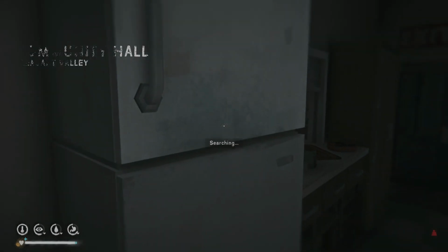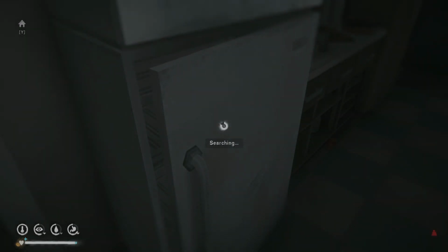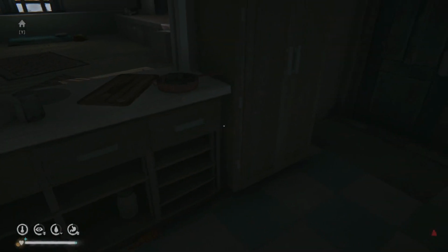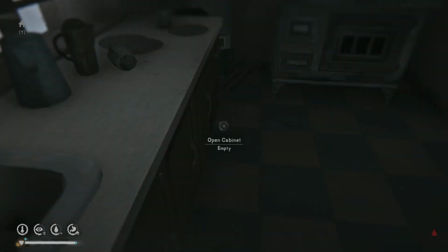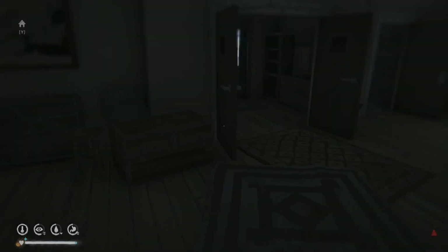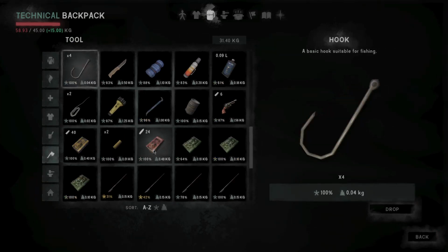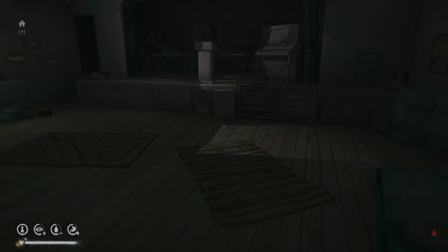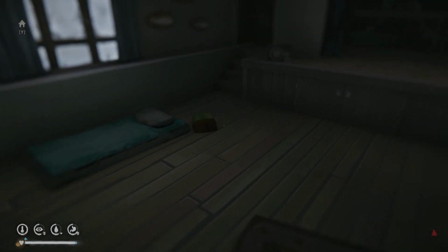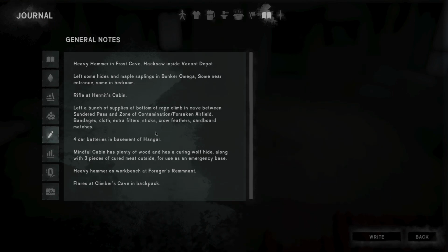Alright, I'll just... Are they not searching this place? What? Oh, we can cook. It's a heavy old fish. Alright. Yeah, we'll cook the fish, I guess. Anyway, I'm gonna drop the woodworking tools. Well, this stuff will come in handy. That's the sweater. I'm gonna drop this. Put that on the table. Did I search his backpack? I did. Alright, I'm just gonna go here, write down in my notes.